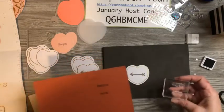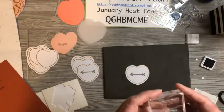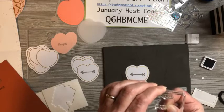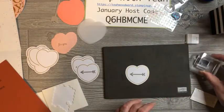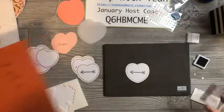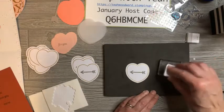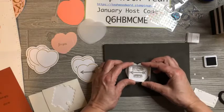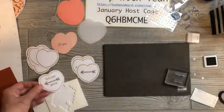It actually looks a little crooked. I'm glad I did that. Not much though. Very, very faint. And I'm going to try that one more time and see if I just fixed it or not. It was just a hair off. That looks better. All right, we're good to go. And now we can stamp them both at the same time. Ta-da! Love you more. That's cute.